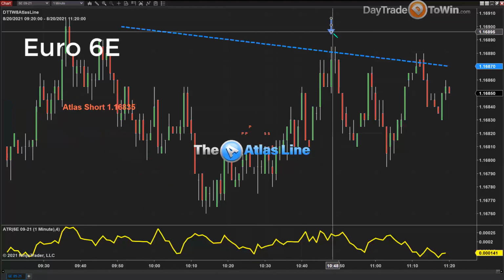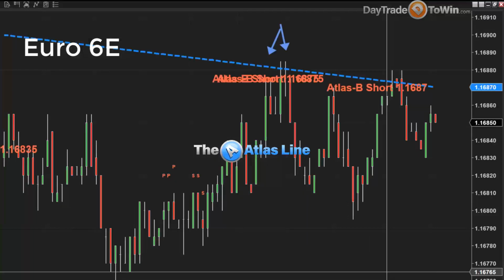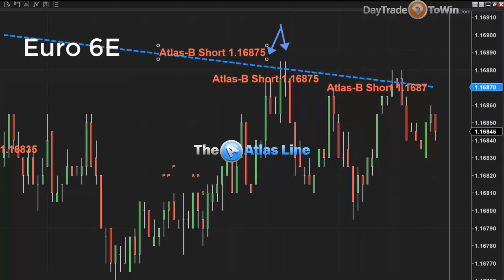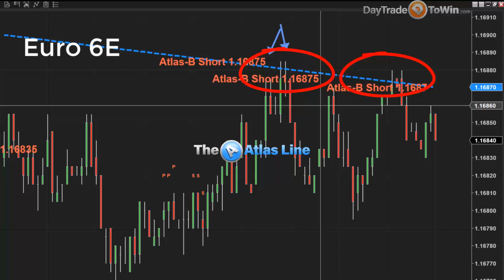And what you're seeing here is called a bounce trade. Actually, I can turn that on just to show you real quick. This is the signal bounce, and I can click bounce on, and it'll show these signals here to go short. The idea behind the bounce trade is that the price, the candles, are hitting the Atlas line and bouncing off of them. And that's why you're seeing these signals here to indicate sell at this price once the market hits and bounces off of the Atlas line.